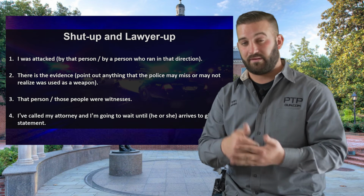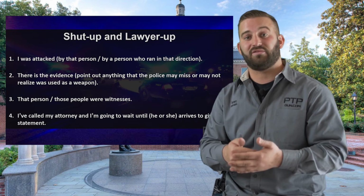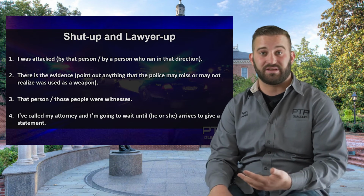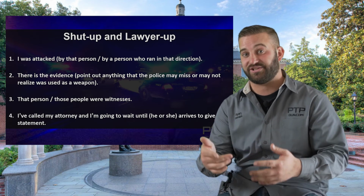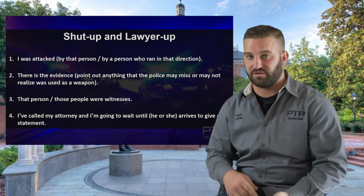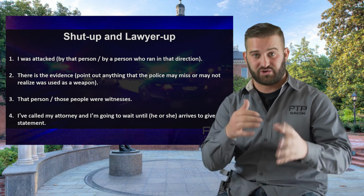I would like to exercise my Fifth Amendment right to remain silent. And I'd like to wait until my lawyer is here to make any further statements. All right? They're going to ask you things. Even after you say that, they're going to say, hey, that's cool, I got you, but at least tell me a few different things, like how many rounds you shot. They're going to try to pry.